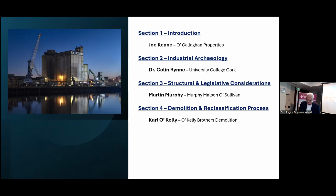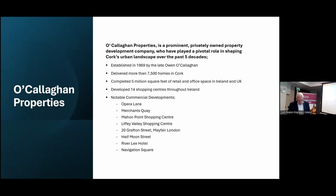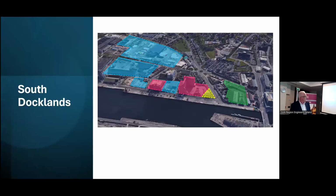But in recent years, our particular focus has been in the Cork Docks. So we've assembled a site of 33 acres in the Cork South Docks, and we've already commenced development there in 2016 with the construction of 2 office blocks at Navigation Square. Both of those office blocks are now fully occupied, and they were built between 2016 and 2019, and they delivered over 275,000 square feet of usable office space.